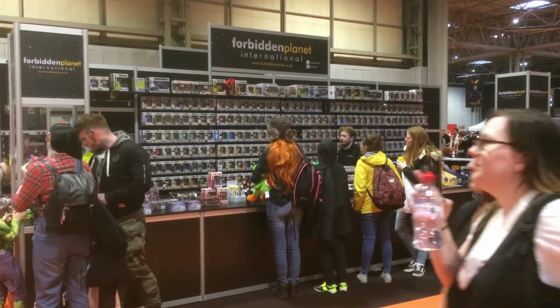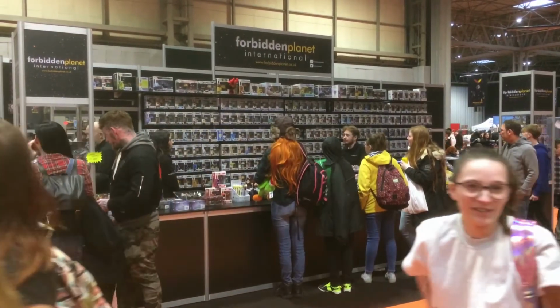And Forbidden Planet actually has quite a few branches, which people don't realise. Nostalgia and Comics, our home in Birmingham, is part of this amazing Forbidden Planet International group. Do you want to tell us a bit more about some of the other venues? Yeah, sure. We've got 16 stores over the UK and Ireland. We've got them in Scotland, Dublin, Belfast, Liverpool, Leicester, obviously Birmingham. So we have a huge range of stores, and they're all amazing. The staff are really good there, so definitely head down to them.